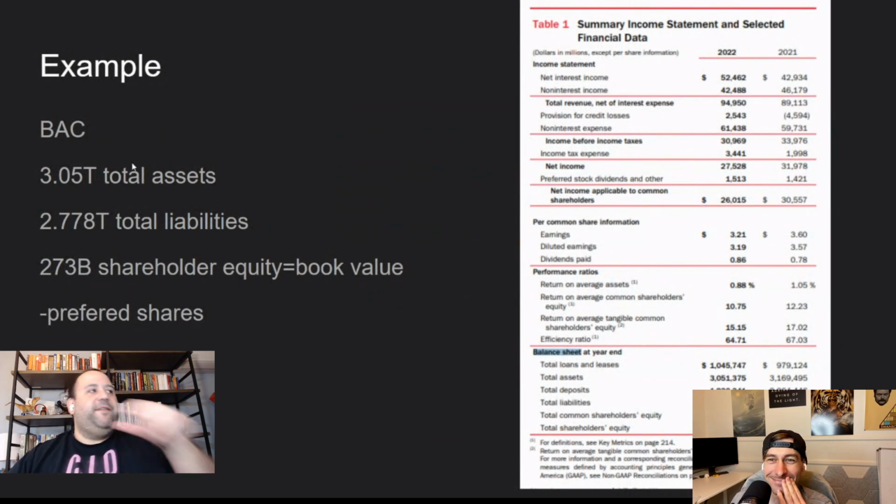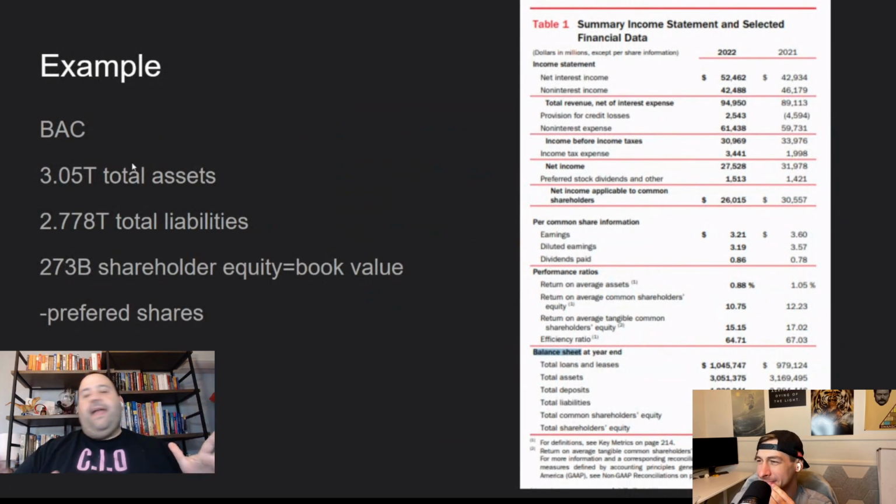So just a little brief example. This is super high level, right? So Bank of America, they actually have this nice snazzy little chart here in their 10K from last year.